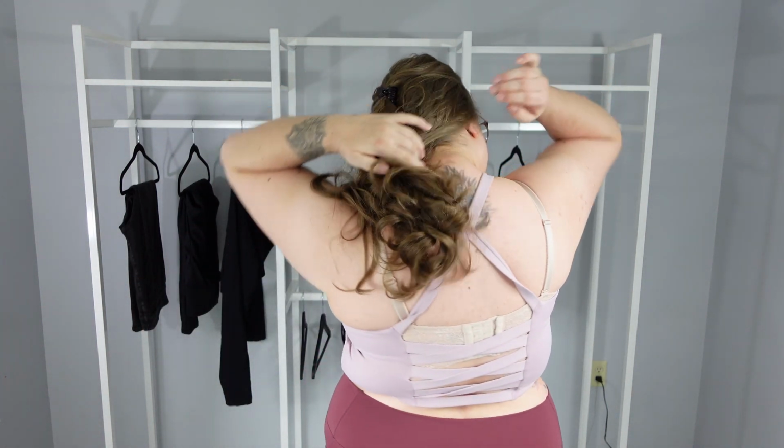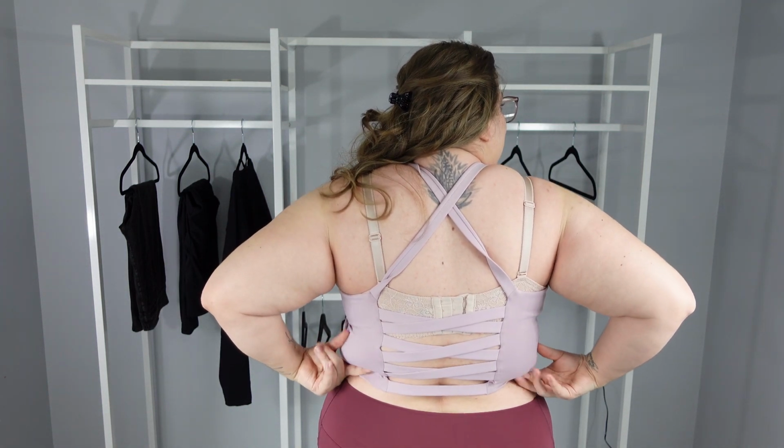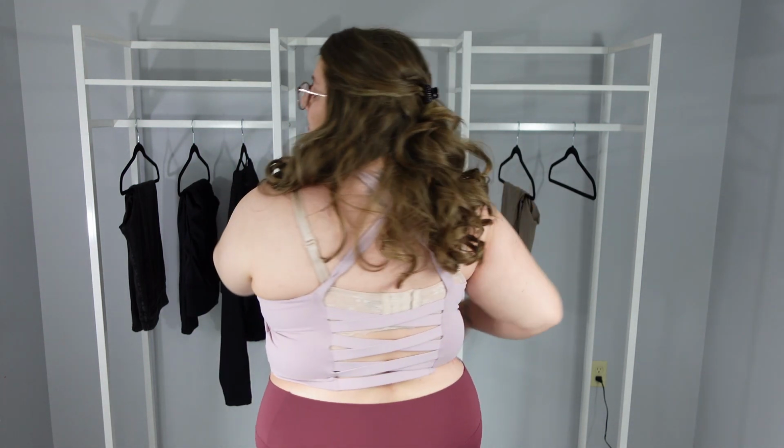So my belly button's right here. It is quite cropped, but I actually think it's really cute. And now you have this lovely crisscross back. So it does kind of cover my little back boobs there. And it crisscrosses there. Super, super cute. I actually really like it. I like the color. The fit is great. It doesn't move up much. I'm sure once you're working out, doing yoga, it might. But overall, I really love it. Now this did also come in black as well.